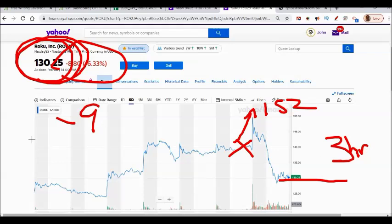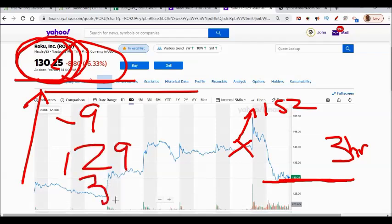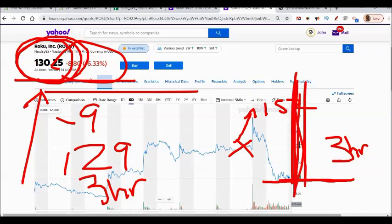So with Roku trading at 130, man, the stock is getting pounded. I see it basing. Do you see it basing right there? And I'm thinking to myself, what kind of premiums do a 3 and 4 hour trade pay here? When I looked at a 129 3 hour trade, right? The expiration is this Friday, the same day. This 129 Cash Secured Put paid $2.